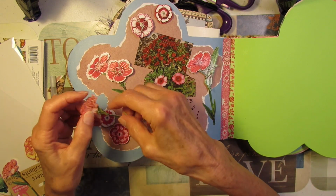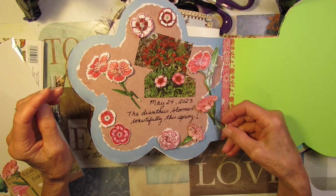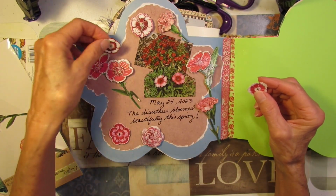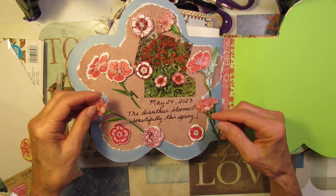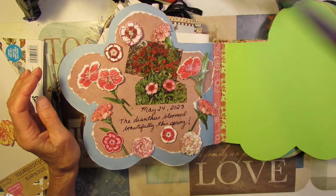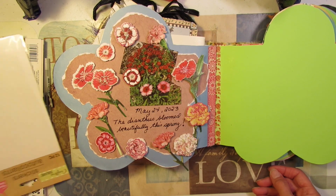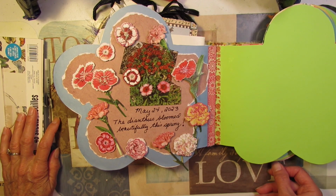I just might put a few more on here. See, I haven't glued them down yet, but you know, I might load it up. Just so they kind of form like a ring around, but I wanted to put one in the middle. So it's almost like a little flower border here. Why put 3 flowers when you can put 10? Okay, we're auditioning the flowers. And I might just put them all on like that.